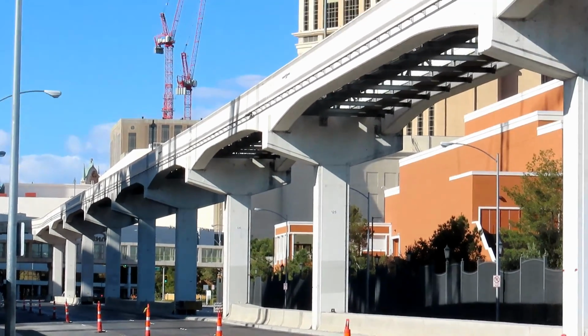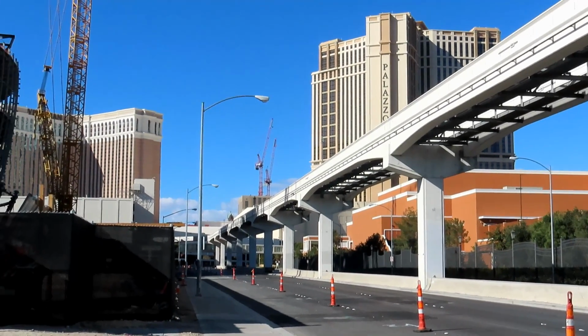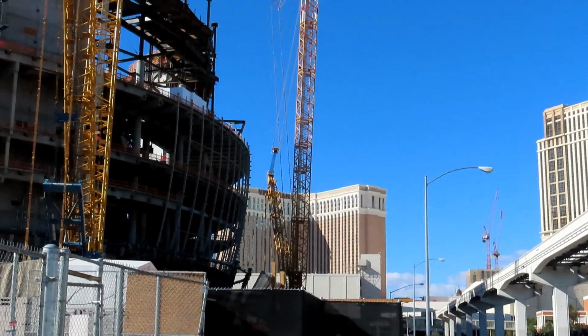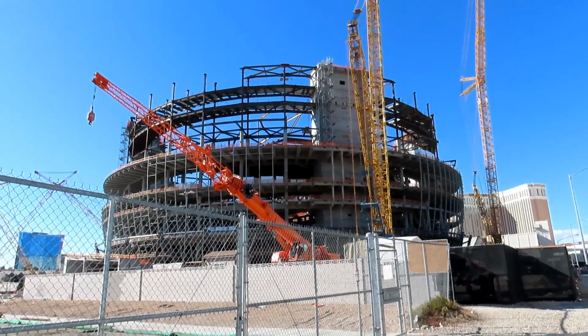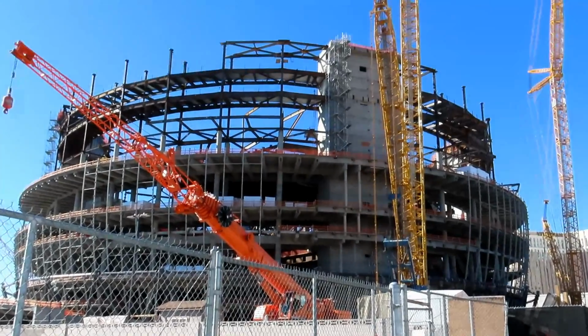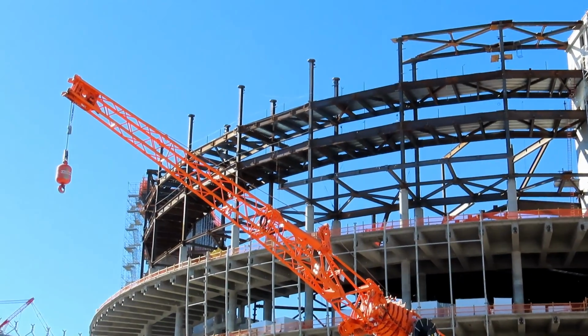So you can see the monorail. That's the monorail track right there. And the Sands Convention Center is right back there, and then the MSG Sphere. So I've done a few of these videos. Alright, I was just talking to a couple people about this place.